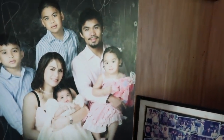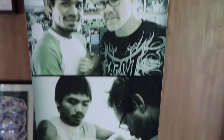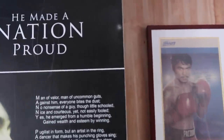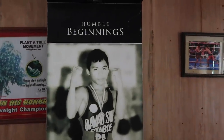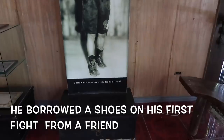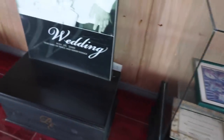Ah, that's his movie. Yeah, and that's Jinky and the four kids. The younger one is not here yet. And her friend, this is Freddie Roach. He made a nation proud. Yes, absolutely. Here's the humble beginnings of Manny when he started to play. He borrowed shoes, wow! I didn't know that. Plant a tree movement. And here's Jinky and Manny.